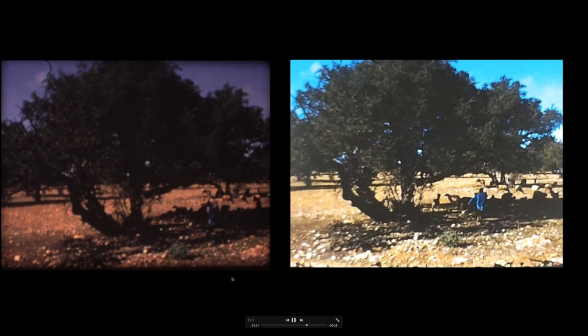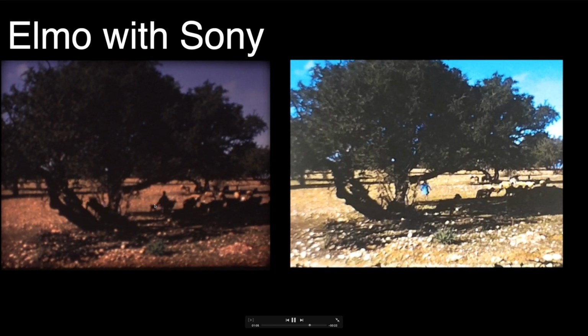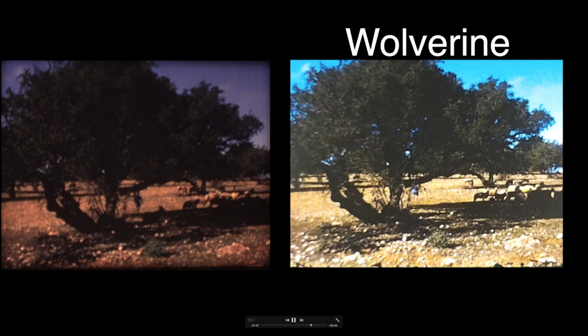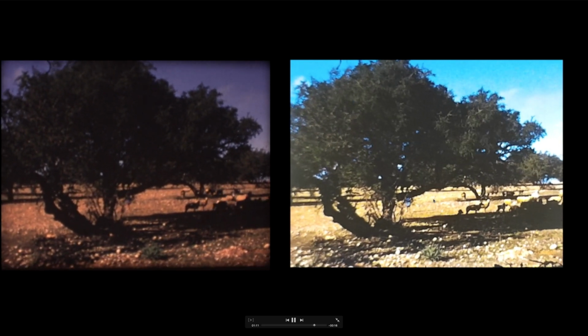Here we are, a side-by-side comparison. Look at the Elmo on the left with the Sony, the Wolverine on the right. It is so much better, such a cleaner picture.